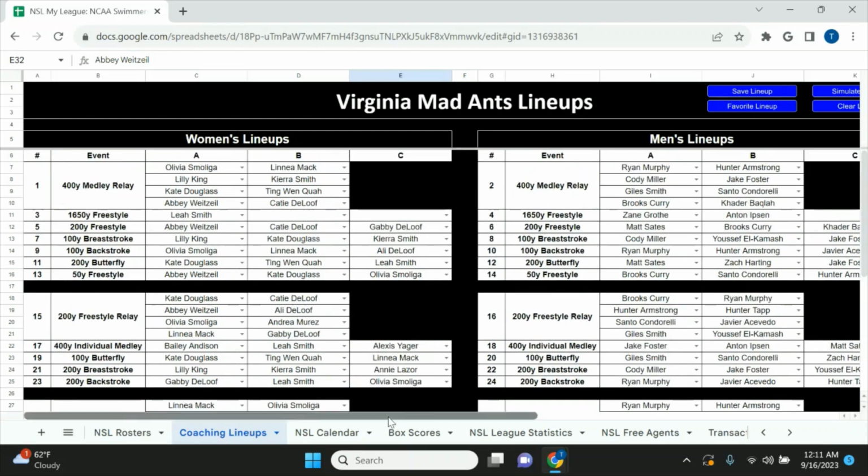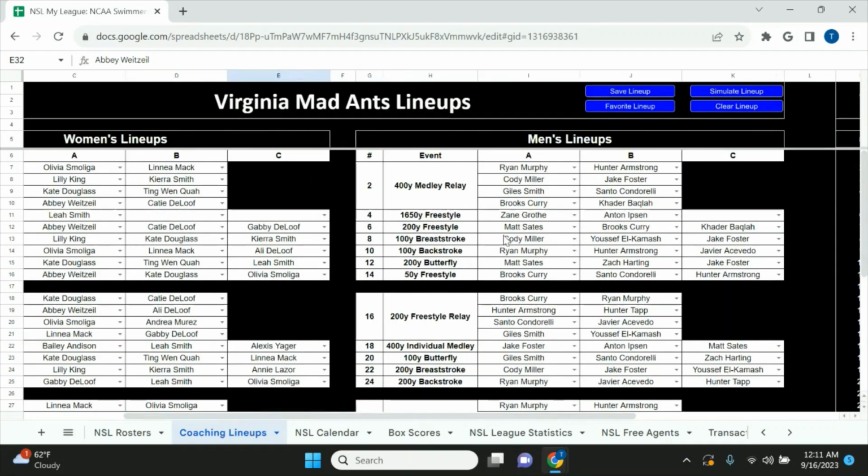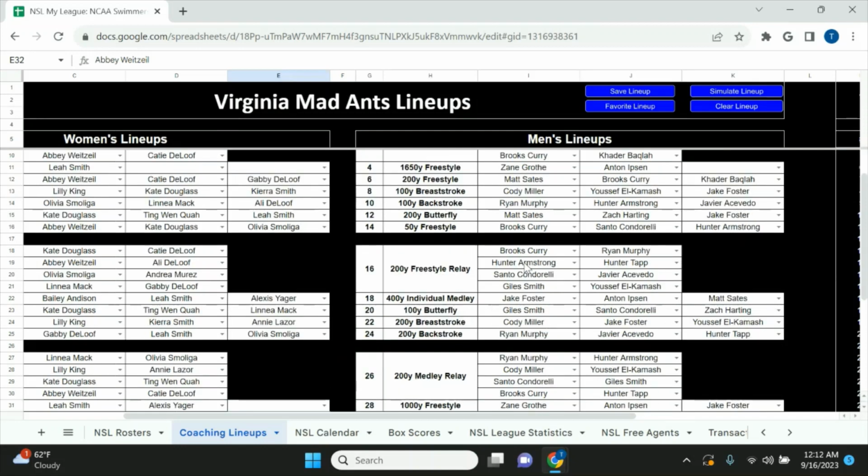And then let's go on the men's side. See if there's anything interesting. Zane Grothe, Anton Ibsen, Sates, Curry in the 2 free, Cody Miller, Jake Foster, and Yusuf El Kamash, Murphy, Hunter Armstrong, Acevedo, and let's see if there's anything else. 50 freestyle, well, Condorelli and Armstrong and Curry, Jake Foster in the 4 IM with Sates and Ibsen, and then Giles Smith. 100 fly is a little bit weak with Smith, Condorelli, and Harding.